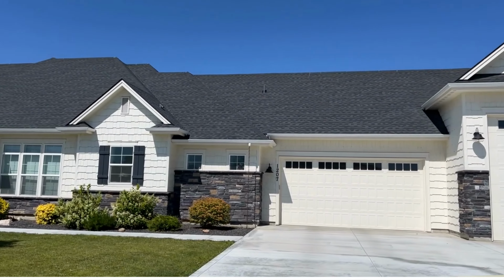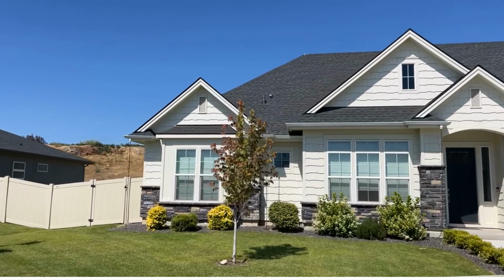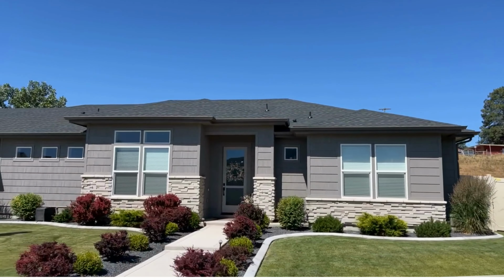Okay, so let's quickly push pause on the pros and cons for just a beat, because now you're really wondering, what about the homes and neighborhoods in this charming little town? What are they like? Let's quickly tour through some neighborhoods, and then we can dive into some cons and potential drawbacks that you will want to know before you make the decision to call Middleton home.